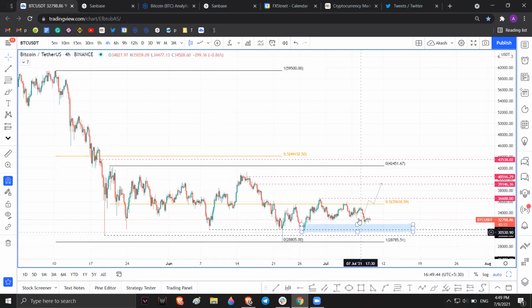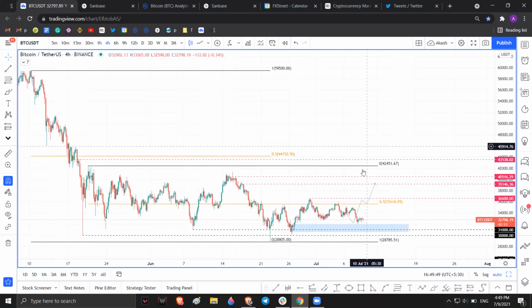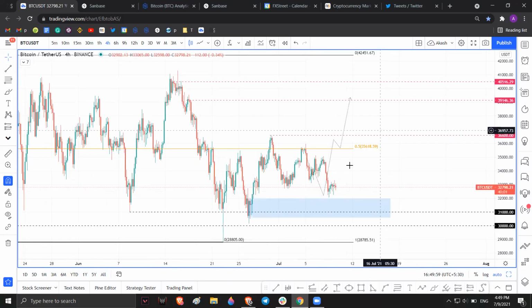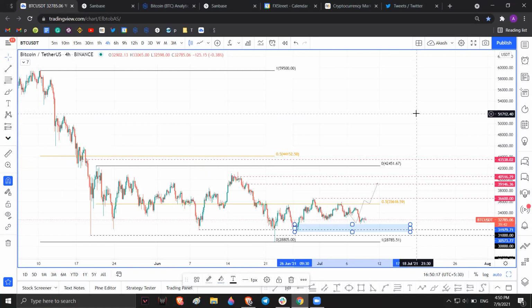So my thesis is based on the fact that we are going to attempt at least one retest of the higher high before we decide where we're going to go. It could be higher, it could be lower, I'm not sure. But for now, this is what I'm expecting: a dip into this demand zone and then a move higher. And these are the levels that I'm looking at. I probably will compound above here, but I'm also going to be taking some profits off these levels here, here, and here. So this is what I'm looking at.